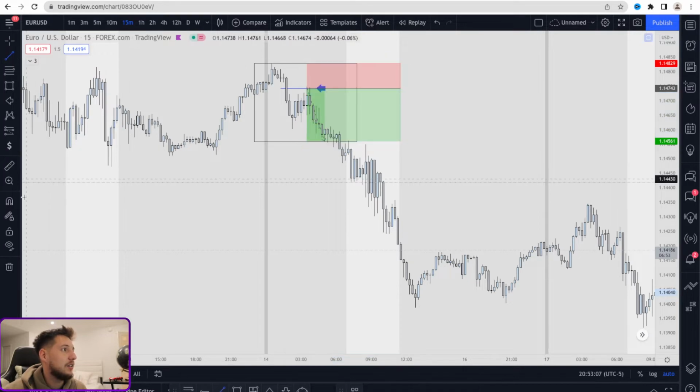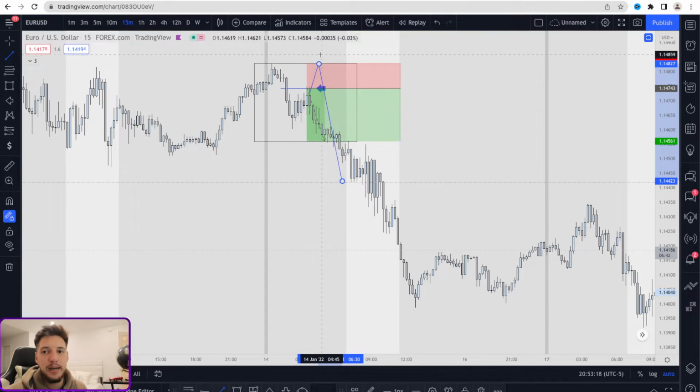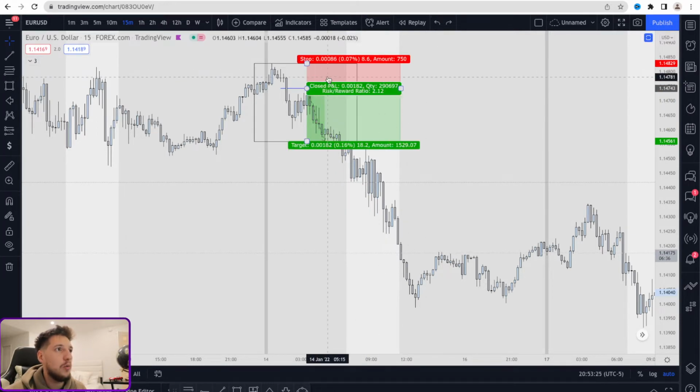In this case scenario, market could still continue on going up all the way over here and still be valid, and then from there move down. But what would have happened if it did that? Well, you would have been spiked out and you would have lost. So it's very important for you to do this, and trust me, this will help you so much.